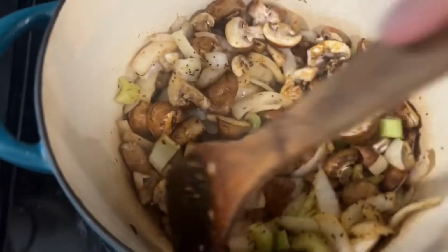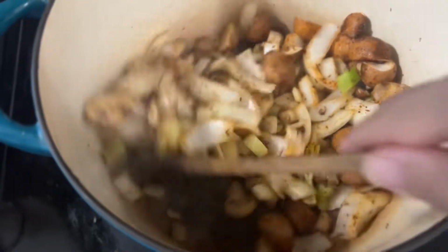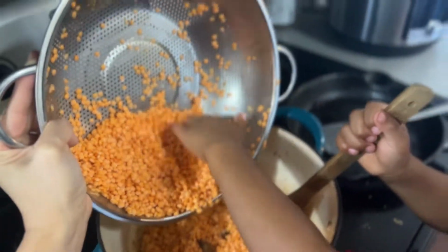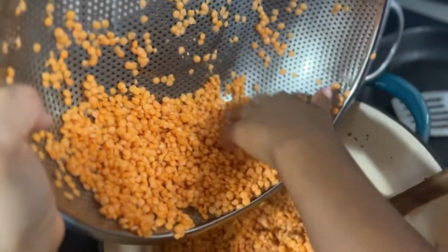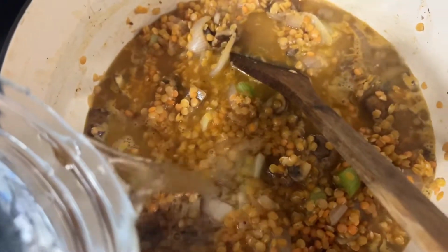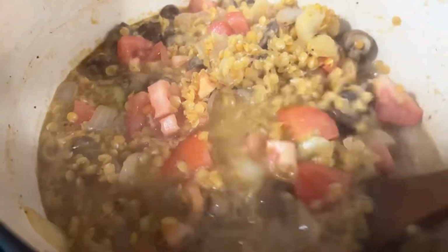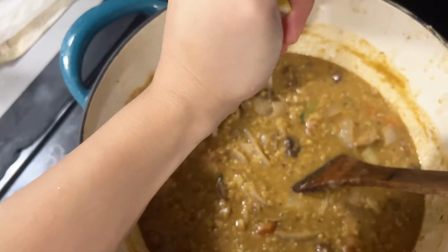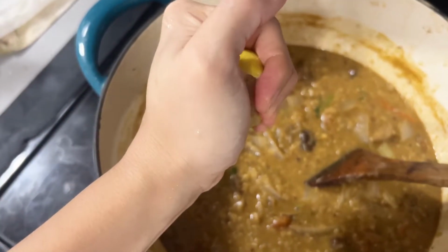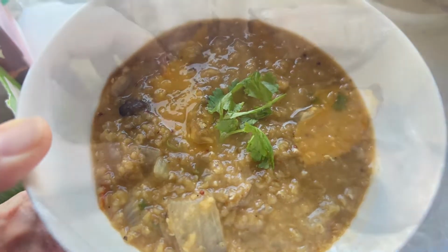This is our mushroom and lentil curry. You can see that we do a lot of curries here. We love our curries. We just added some vegetables, some mushrooms, and our red lentils that are soaked. We added our seasonings and some water to start cooking down the curry. We finished this very simple curry with some freshly squeezed lemon juice. You can use lime if you like, and then we topped it with some cilantro. And today we're just going to serve it with some roasted sweet potatoes.